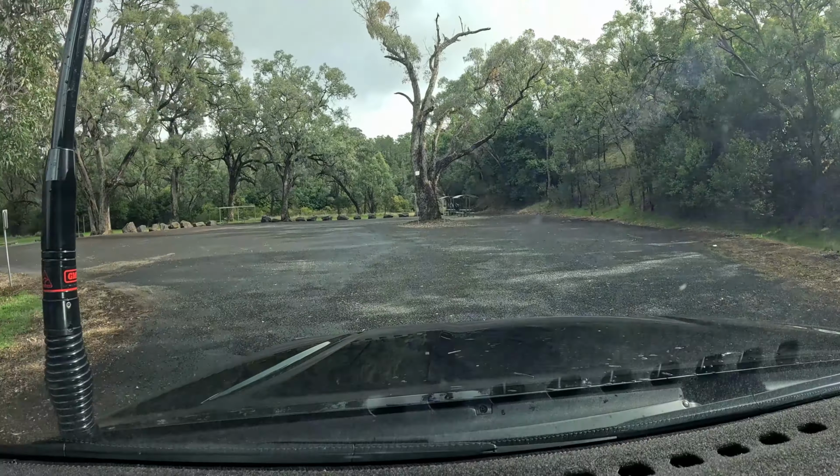Righto guys, we made it to Hickey's Falls. We're just off the Newell Highway, just out of Gowang, and this is the Hickey's Falls rest area. So 24 hours here you're allowed, so we'll stay here overnight. Only one's here at the moment, but I reckon it's a Saturday and it'll get pretty busy with people coming in.